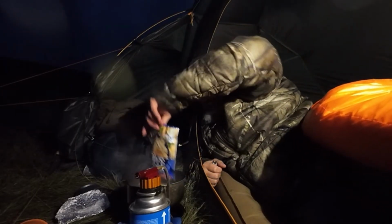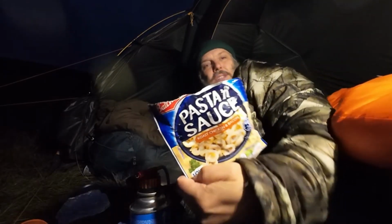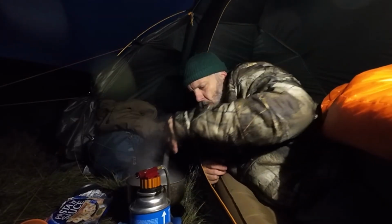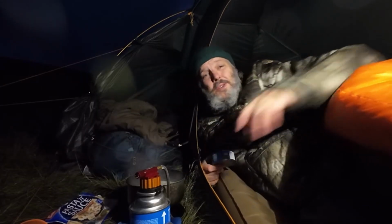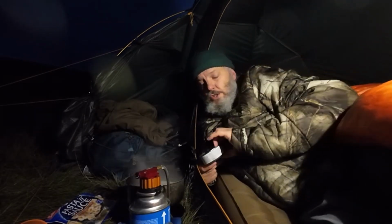Now, I've gone pretty simple tonight. Just a Batchelors pasta and sauce, chicken and bacon, I think it is. That should be quite nice. But I'm going to go surf and turf tonight. I brought a tin of tuna chunks.